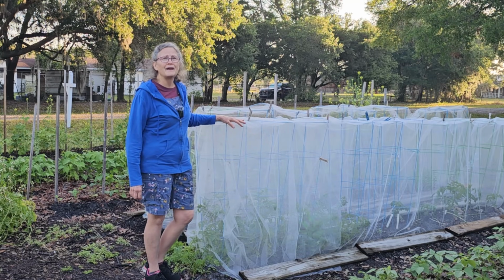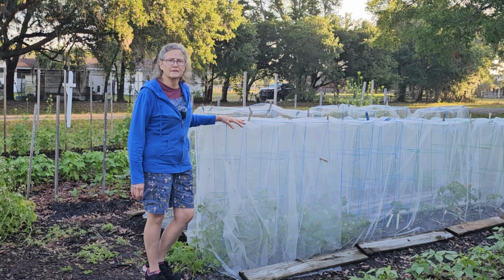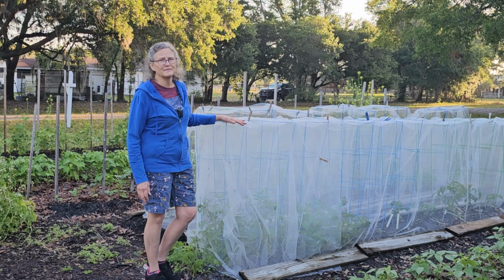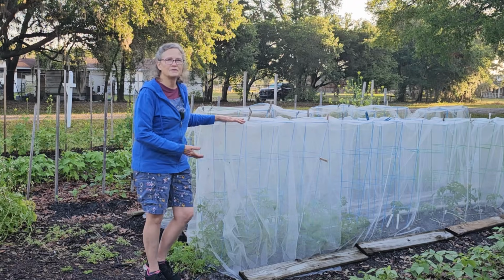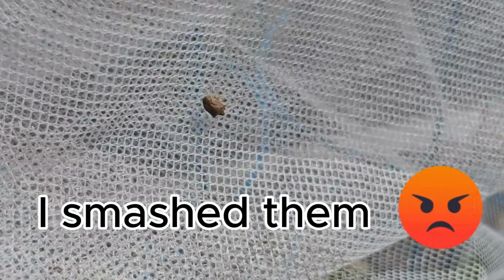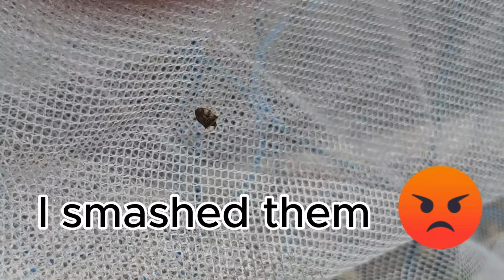The first thing that I have on my mind is insects and pests. There's good insects and there's bad insects. And I hate when the stink bugs come in after my tomatoes. And the first ones came yesterday. So I'm glad I have the netting up already.